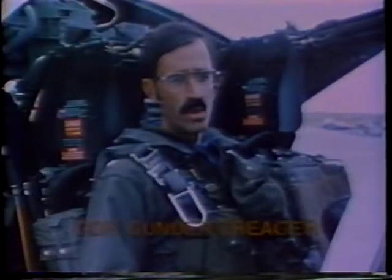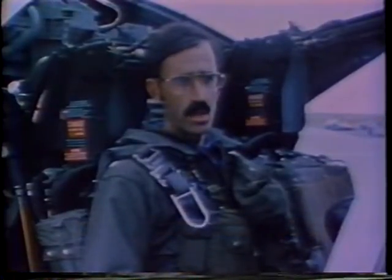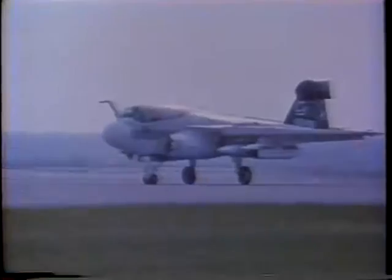We know we've done our job when we launch out on a strike with 12 or 15 aircraft and we come back and we still have 12 or 15 aircraft. The Prowler of today is being continually updated for the needs of tomorrow. The airplane has room for extended performance, and each year money is being found in a tight Navy budget to buy EA-6B Prowlers for tomorrow.